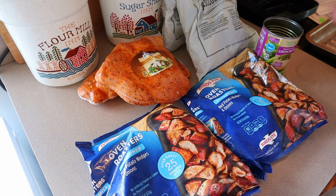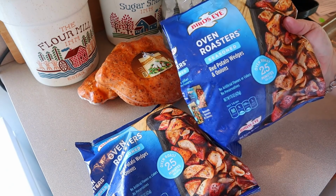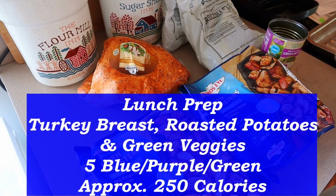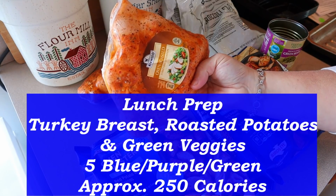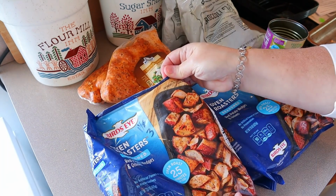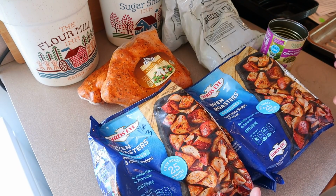This is lunch prep this week. Like I said, another very easy one, a shortcut. I actually picked these up a couple weeks ago and I haven't used them yet. So I thought these would be great to have with the lunches. On all programs, it's gonna be 5 points. This turkey breast does scan for even blue and purple, so it's 2 points for the 4-ounce portion. And then for the oven roasters, it's 3 points for 1.5 cups. So it's gonna be a 5-point lunch on all programs.